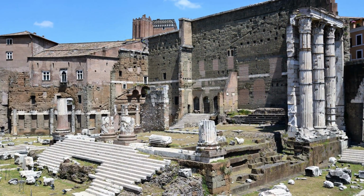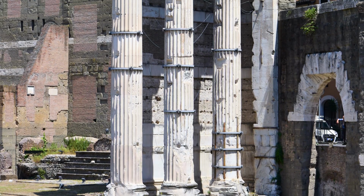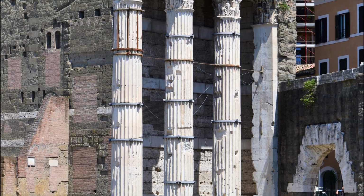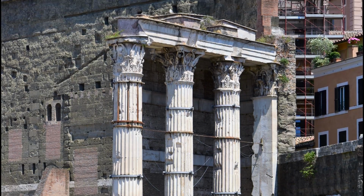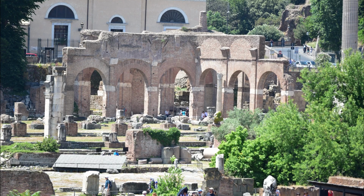You can spend a full day in the Forum. There are so many interesting ruins, excavations, churches and other buildings you can go into. A very exciting place to visit.